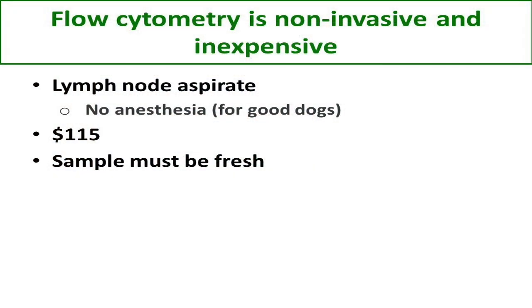Okay. So there's a lot of really great things about flow cytometry. It can give you a very specific subtype. It is relatively inexpensive, $115. That's what we charge. I have to say, a lot of our stuff gets run through the big diagnostic labs like Antech and IDEXX. So to the owners, sometimes this test is very expensive, like $600. But we're getting $115 of it. If you have a good dog, they don't need anesthesia. You can just go in there and take an aspirate of the node.